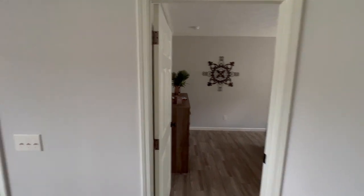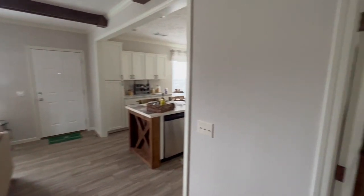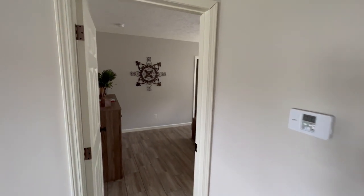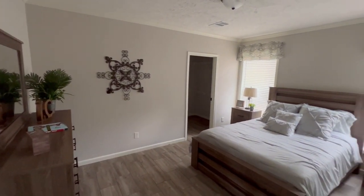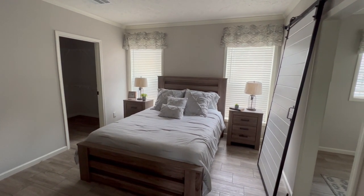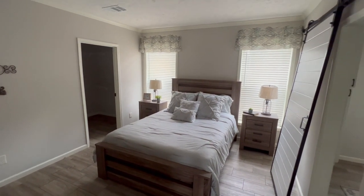And the master bedroom would be right off the living room over here. We turn you guys around slowly. And you would also have your air conditioning thermostat right there by the master. All right, so this is your master bedroom. I like how they have it set up right here. They have it set up in the perfect spot. You have your bed right there, and you'd have the two lamps and the nightstands on either side.